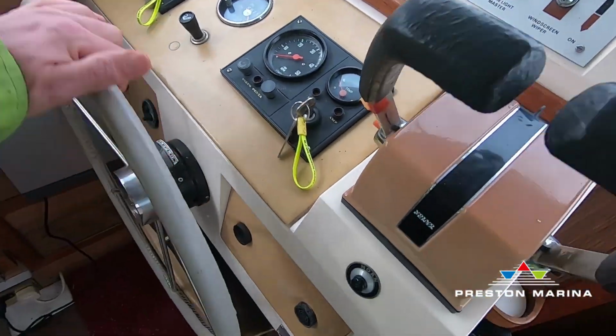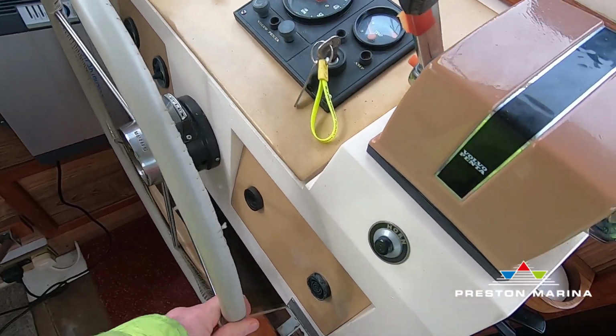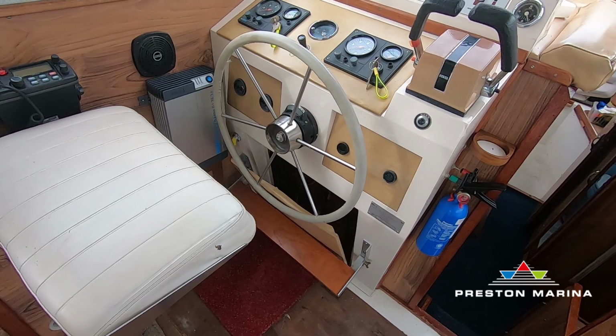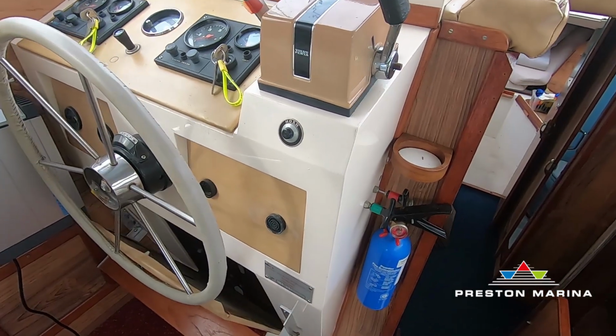The steering feels stiff, and I don't want to force it. Again, this is a boat that's described as being out of commission, and so the steering is stiff. It's a hydraulic steering, but the whole boat, all its systems need checking and servicing as required before putting into use again, and the steering is no exception.